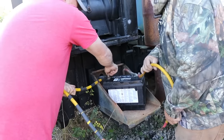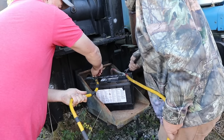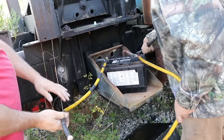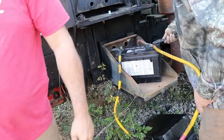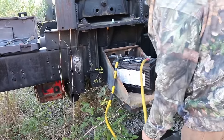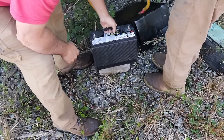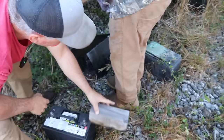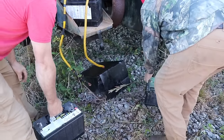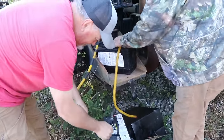12voltguy.com. Thank you. He has saved our bacon, ain't he? He has. Hey-o. Sparky over here. It's this wrench. Let me get something to set that on. There's another battery right there. Let's just move that back. That's your right foot. Oh, boy. How about that?